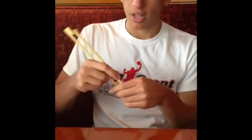These are chopsticks, the main utensil for eating in China. They're used in place of what Americans use as silverware, forks, and knives. They are worked like this, and you use your front finger to move them.